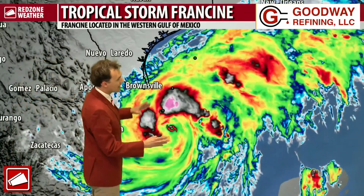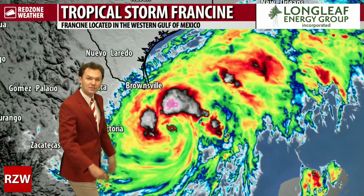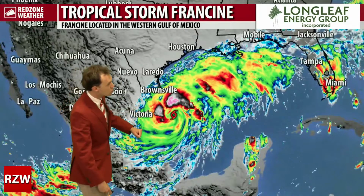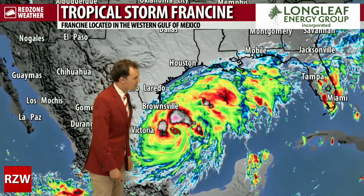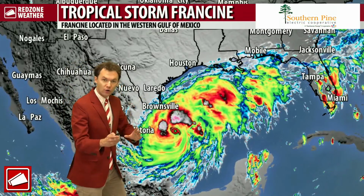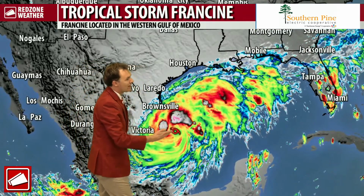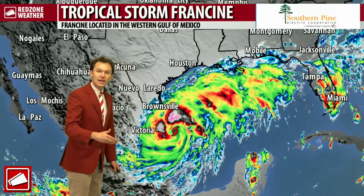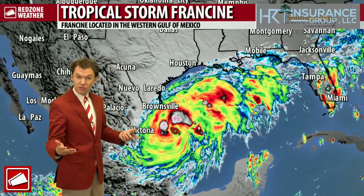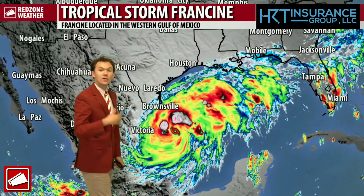First thing we need to do is show you the system as it stands right now. The center of Francine is located just to the southeast of Brownsville. You can see it's a fairly large, expansive cyclone at this point. This is a tropical storm, maximum winds in excess of 50 miles an hour, and the system is going to slowly move to the north over the next several hours before hooking back to the right or to the east and northeast as we get into your Wednesday. It does look like that the landfall point with this storm probably going to happen in the state of Louisiana.